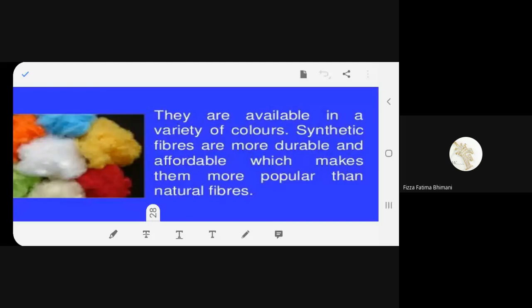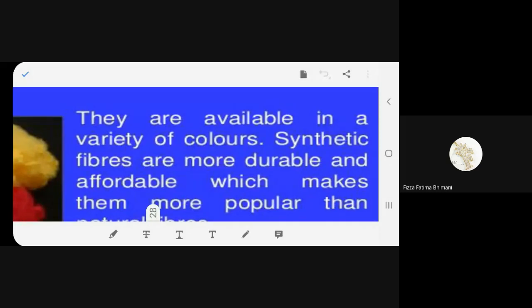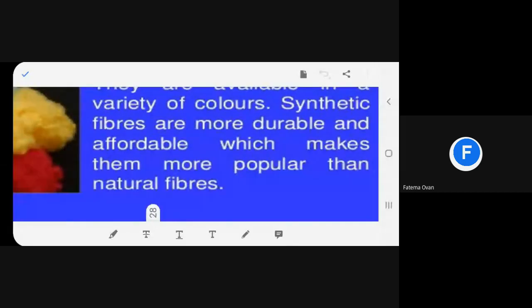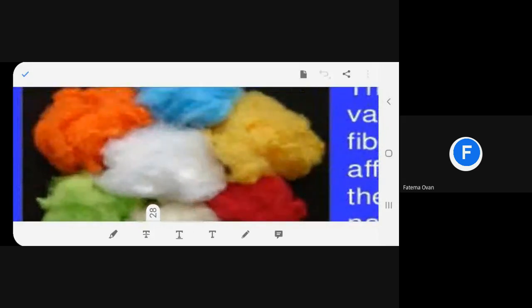Yeah, well done. Good. Now these are present in so many different colors. They are long lasting. What is durable, beta? Long lasting. We may die, but they will live. They will stay. And they are quite affordable. That means they can be bought by any of us. So it becomes popular, as simple as that. In the market, it is popular as compared to natural fibers. Understood, beta? So you can see the colors.